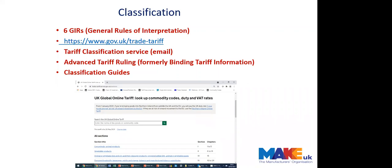Failing that, if you're still having issues, HMRC have a tariff classification service. It's an email service. Fortunately, you can only send one email per type of goods, but providing you give them enough information and the required information, they will come back and give you a non-binding opinion as to what they think the classification of that particular product is.